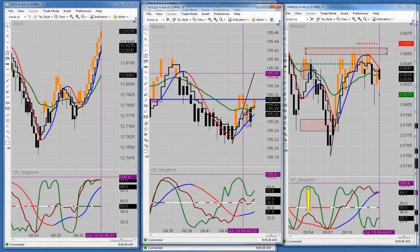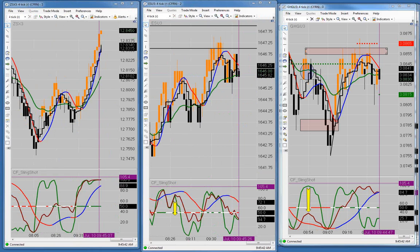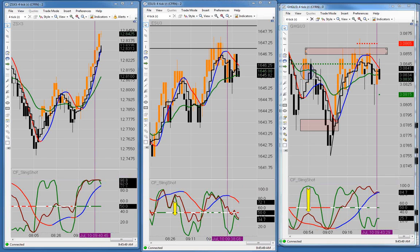Oops. Let's minimize that. All right. I'm going to wait for a better trade there on the crude. Okay, I'm going to wait for a better opportunity. And on the Russell, we're still above the weekly trading zone, and on the ES, we're still below the weekly trading zone.